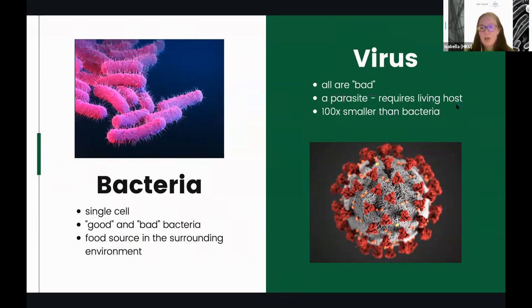And oppositely, viruses, actually all of them are bad, just like the COVID-19 virus. And how they behave is as a parasite. So they require a living host that's living and breathing that would supply them the nutrients.